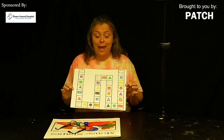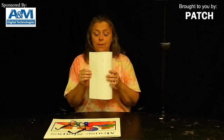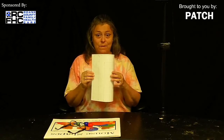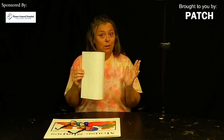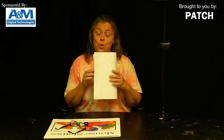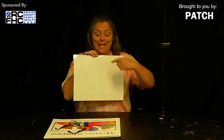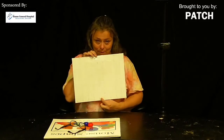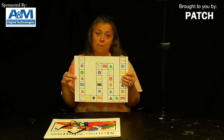If you do not have a large sheet of paper, but you have a small sheet of paper, guess what you can do? Remember in the book, the mouse took the 2 diamonds and made a book? Well, you can take 2 small pieces of paper and you can turn it over. You can tape them together down the middle. You can tape them, and then you would have 1 large sheet of paper.